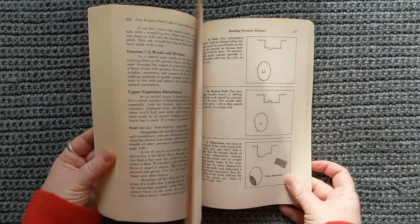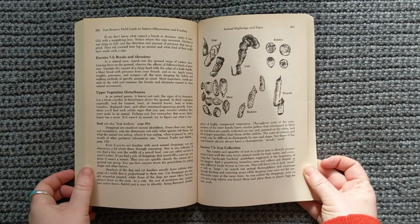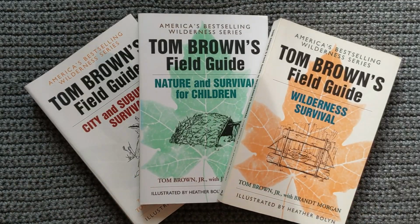And then the three that I added to our Tom Brown collection after getting to know those first two books: Tom Brown's Field Guide to City and Urban Survival, Tom Brown's Field Guide to Nature and Survival for Children, and then also Tom Brown's Field Guide Wilderness Survival. We're both really outdoorsy people and we love to camp, and these books were actually a really great place for us to start bonding in our relationship. And I am really grateful that I ran into these books.